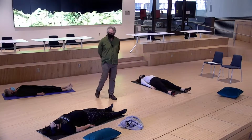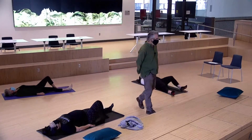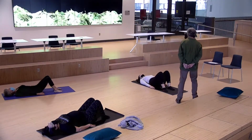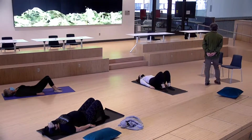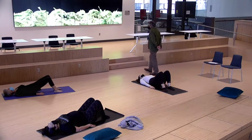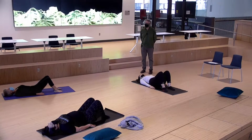Stand your feet again, one segment at a time. We're going to move even further, but only at the level of comfort. If you get to a place where you feel any pain, as a practice, as a habit of mind, back away, do less.